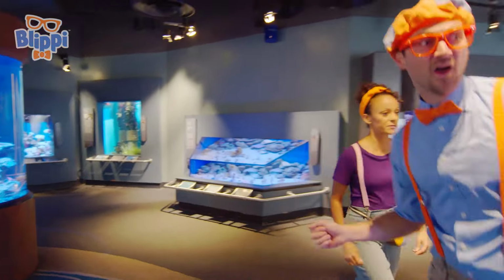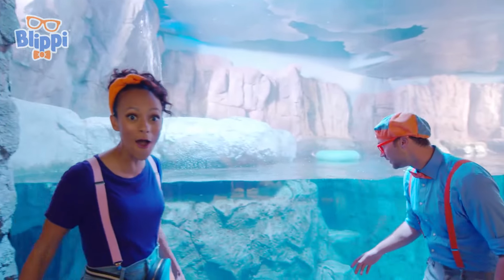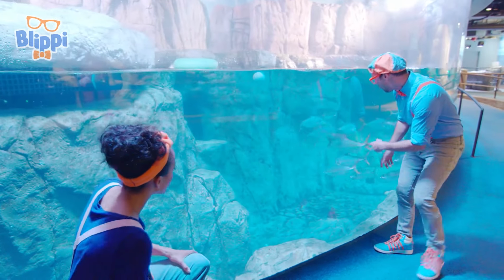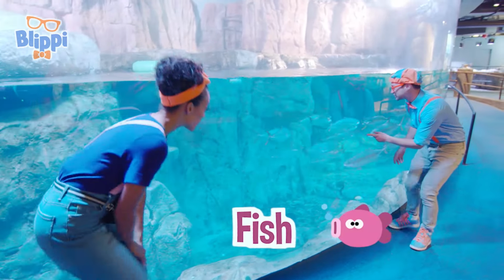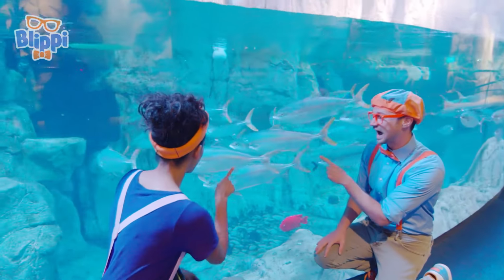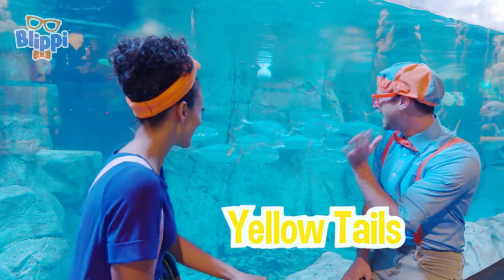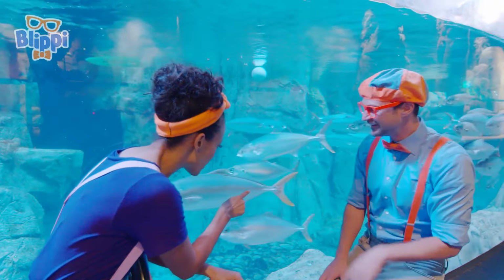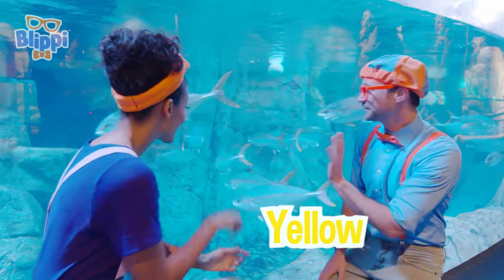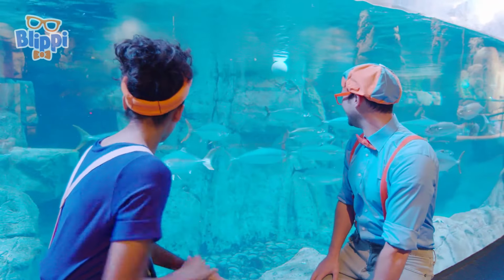Woohoo! Whoa, look at this big tank. Wow, you're right. So much water in here. Whoa, check it out, Mika. Fish. Wow, they're all swimming together. Here they go. These are yellowtails. Hello. If you look really close, you see that their tails are yellow. Whoa, there's so many of them. Wow, I think they like us. They keep coming over.